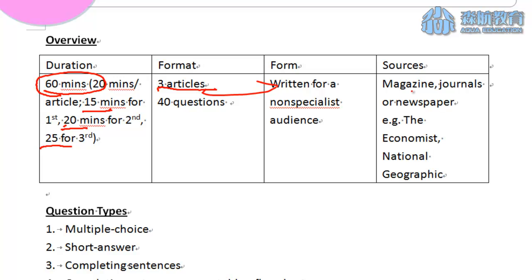And then the articles are usually from magazines, journals, or newspapers, such as The Economist or National Geographic. But I mean, who are we kidding? You're not gonna prepare for it by reading The Economist or National Geographic or the Times a few minutes before you take the exam. I mean, some people do that, but all of us are lazy. All of us just want to get a mark, but without doing the job.